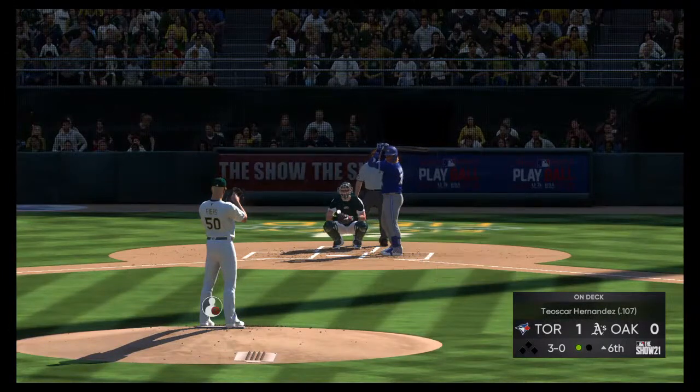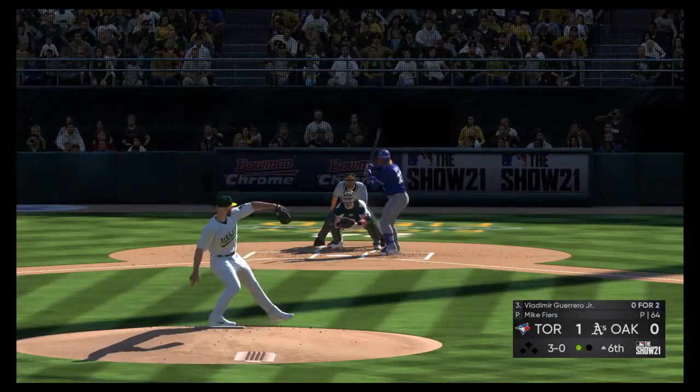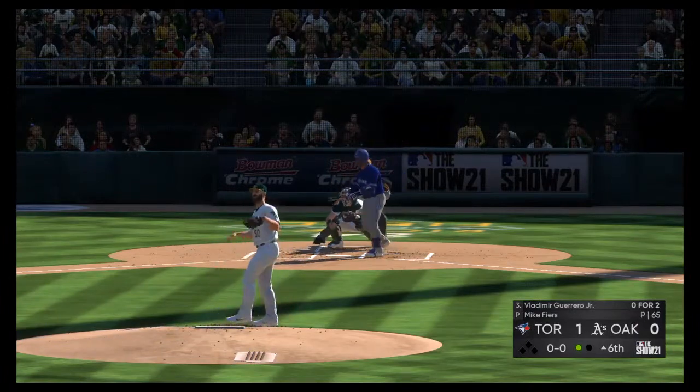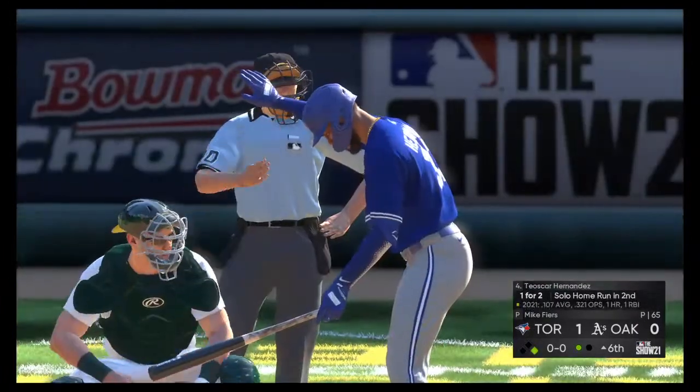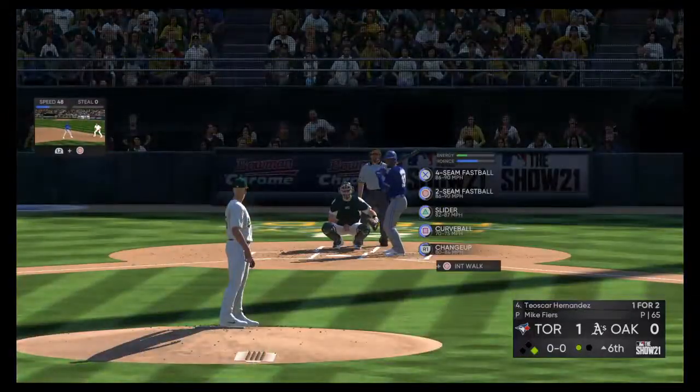3-0. I wouldn't be surprised if he had the green light here. Matter of fact, I know he's got the green light here. He's looking for something set or cut, and he's looking to do damage. And he goes with the slider here as that misses in tight. It's ball 4.